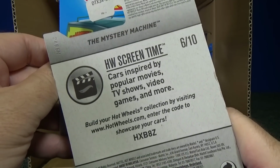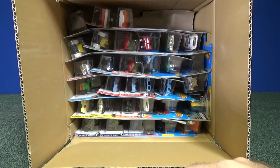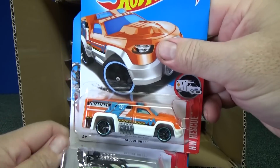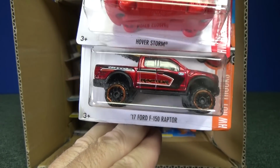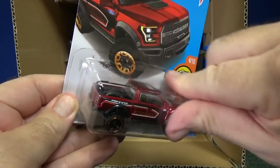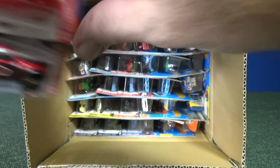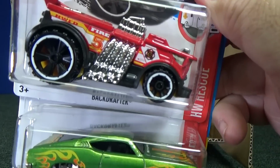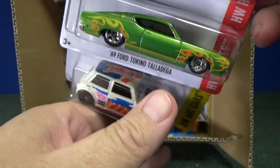This series, Screen Time, cars inspired by popular movies, TV shows, video games, and more. That "and more" part means they can put almost anything in there, I guess. We'll find out. Rescue Duty. Here you have Hover Storm. Got it right the first time. I had to pause though. 17 Ford F-150 Raptor in a color that could almost be a super treasure hunt. But it is not, because we know that super treasure hunts have rubber tires and Spectraflame paint.